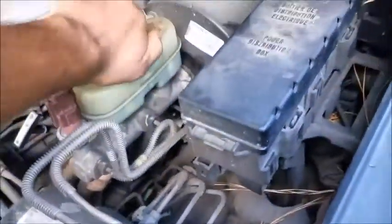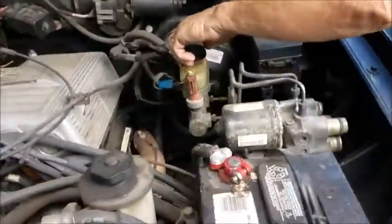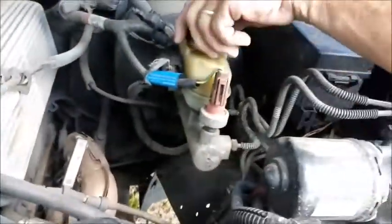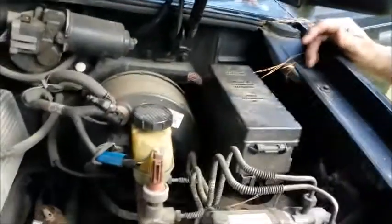Oh. There's no brake fluid in here. No brake fluid. It might be leaking, yeah. Yeah, it was full. Must be a line leaking under it. Yeah, that's probably what it is. It's probably not that big of a deal.